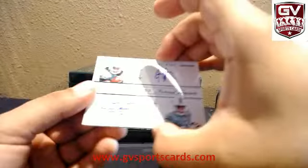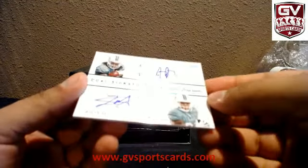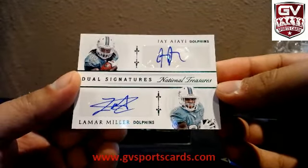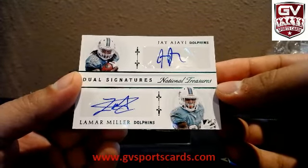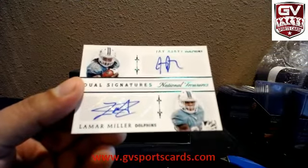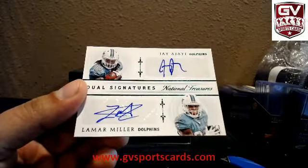Next hit, we got Jay Ajayi and Lamar Miller for the Dolphins. That is number 2 of 3. Dolphins, that is the Fanatic.